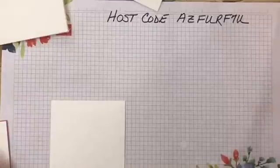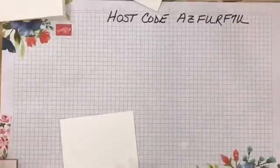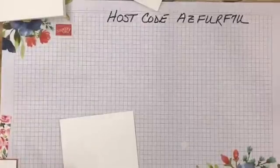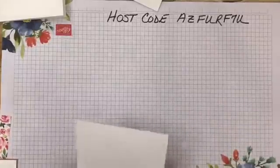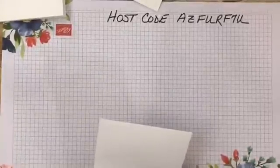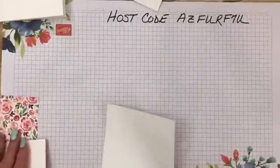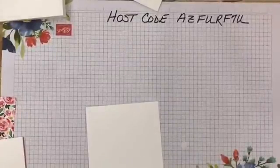Now, I'm going to bring in some Designer Series paper. I want Designer Series paper for this. So where is that one? Let me just grab a piece of Designer Series paper because I think I'm going to layer that on Designer Series paper.